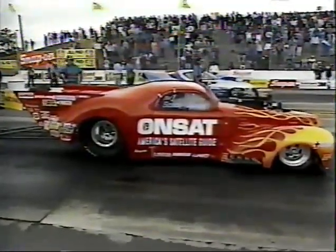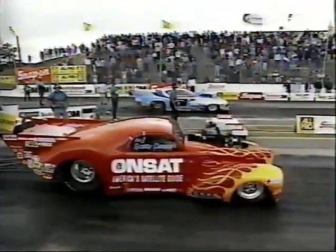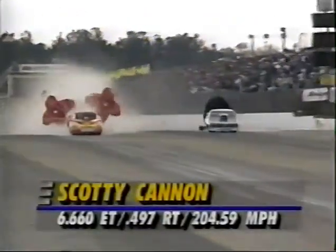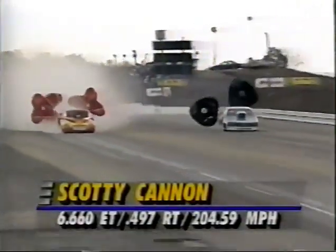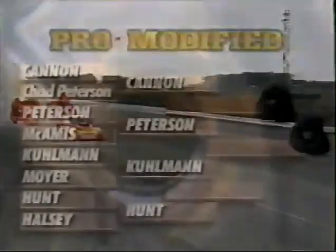Peterson family is trying to hedge the market here on power supplies. Chad Peterson uses a 706 cubic inch Pontiac motor with nitrous. His dad has the supercharged combination. This one is all Scotty Cannon. Indeed it is. Cannon was off the line first. A 666. Scotty is on a roll indeed. Peterson slowed to a 684.